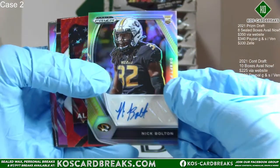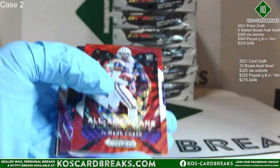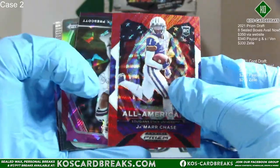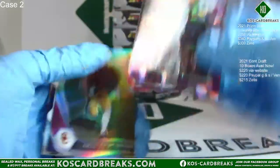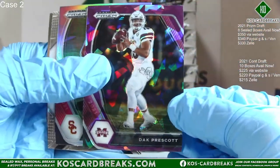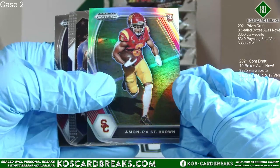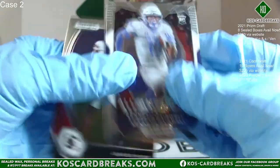Yeah, Russell Wilson. Nick Bolton, silver auto. Another silver auto. There you go. Nick Bolton. Ja'Marr Chase, red wave, All-Americans. Dak Prescott, purple ice, 130 of 149. Amon-Ra St. Brown, silver. Kenneth Gainwell, J.C. Horn.